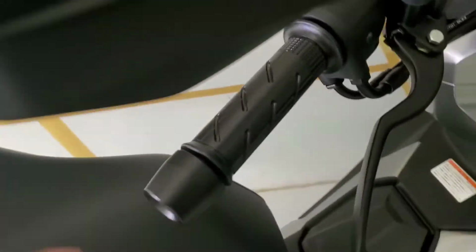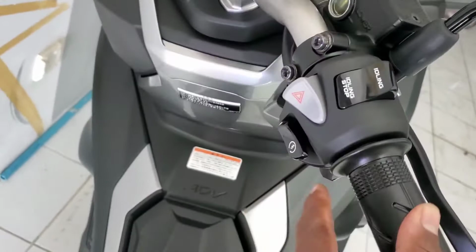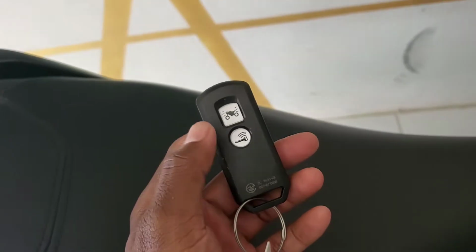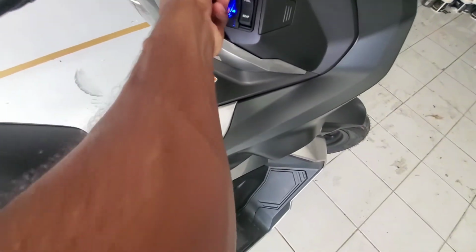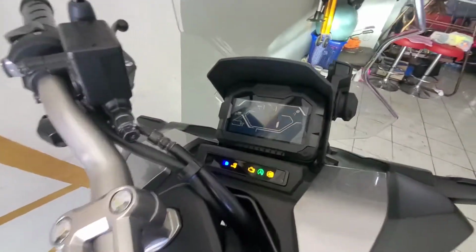The cool features about this thing: you can go to idling, lights. In a way, it's much more high tech. Wait, see, a remote. Straight up on this thing. How do we on it? Okay, there you go.